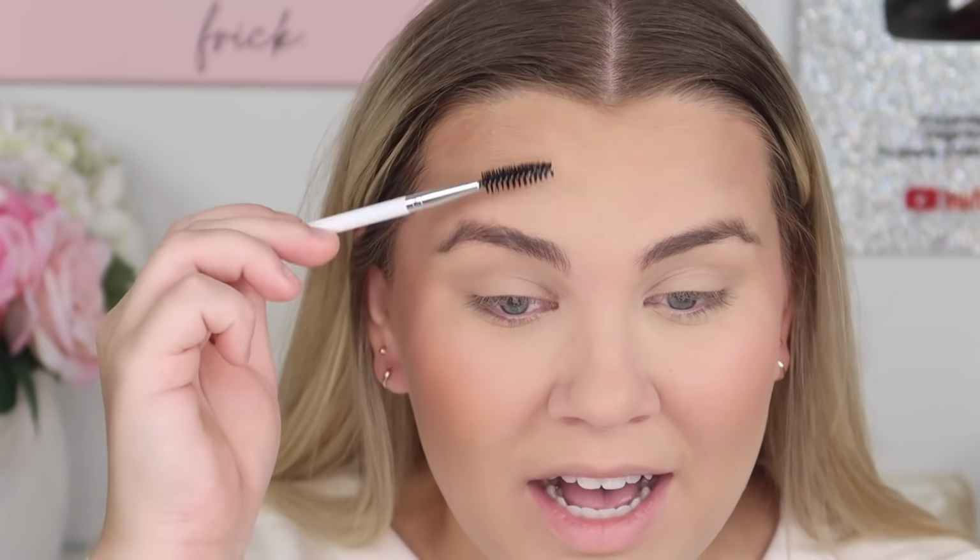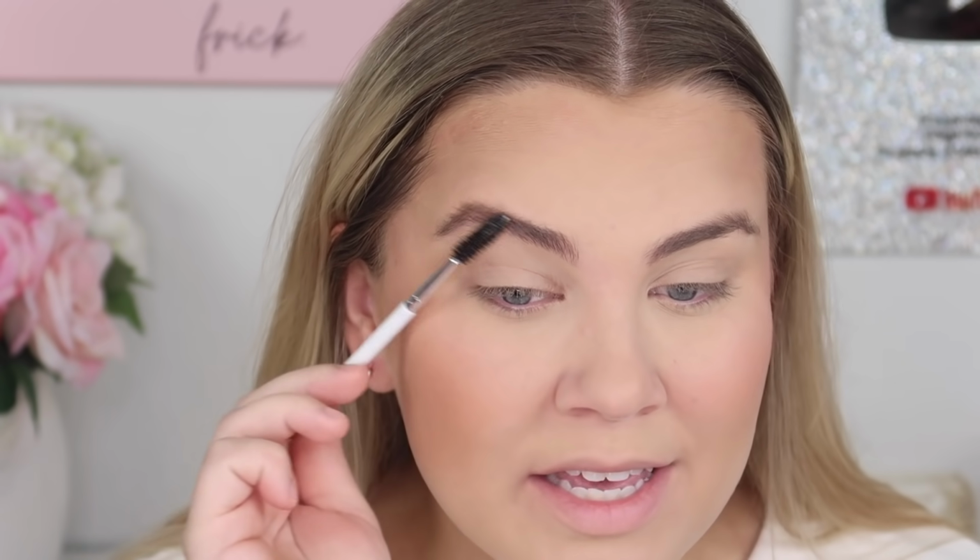All right, so as you can tell, I have pretty crazy eyebrows. They are full, they are thick, they are long, they are dark. And they can get a little crazy at times, so eyebrows are definitely an important part of makeup, in my opinion. I feel like I definitely can't have my makeup completed without having my eyebrows done.